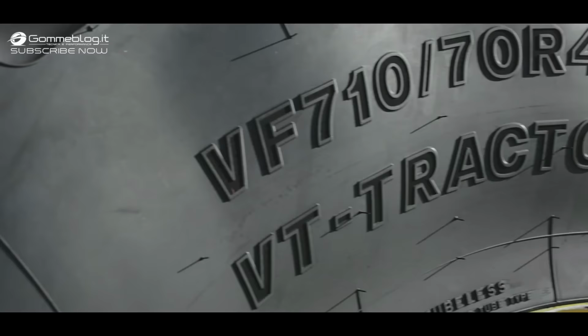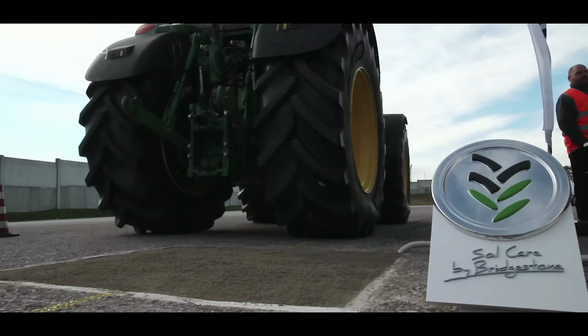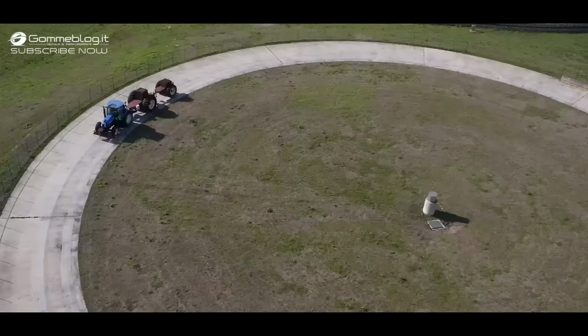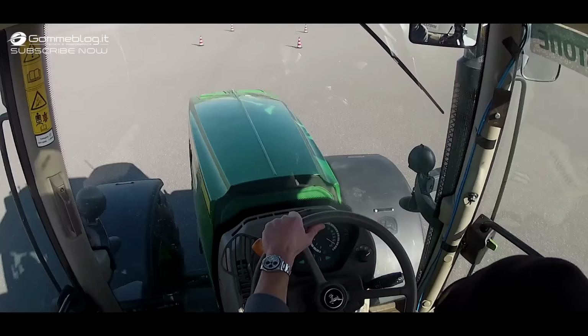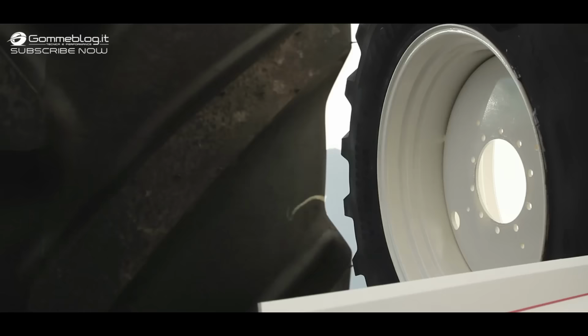What we have been doing here is based on four workshops, and those are soil compaction, traction on soil, circle test, and then handling. Then we have two static workshops. One is the VF standard, and the other one is NRO.